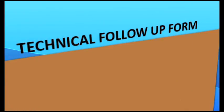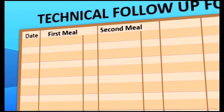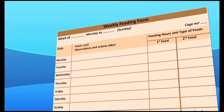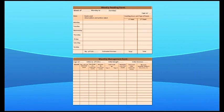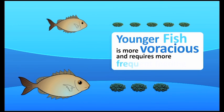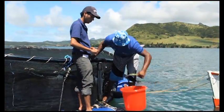The amount of feeds to be used needs to be calculated on a weekly basis, as the fish will consume more as it grows. In this regard, it is important to record the feed conversion ratio. The amount of feed to be used also depends on the water temperature, the species farmed, and the stage of development of the fish itself, with younger fish being more voracious and requiring more frequent feeding. The amount of feed used is expressed as the percentage of the fish biomass.